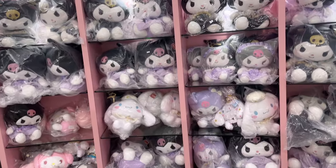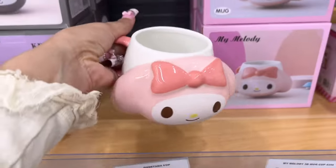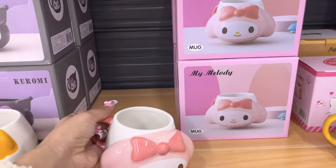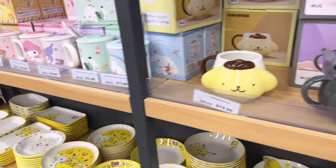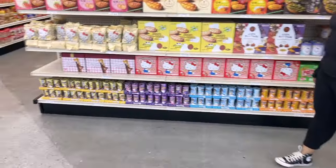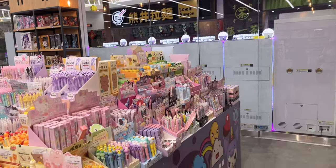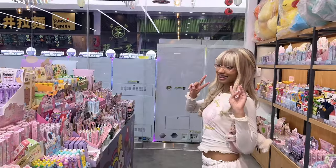OMG. For example, this one had so many more plushies than the last one that we visited, so that was so nice to see. This is so cute. OMG. They even had Hello Kitty playing on the TV. If that's not the cutest thing in the world.